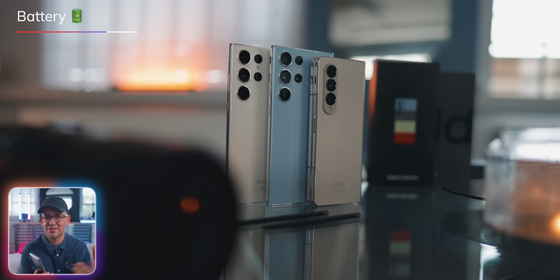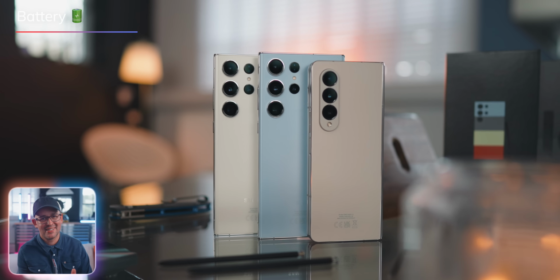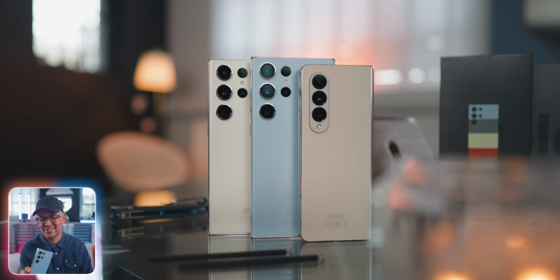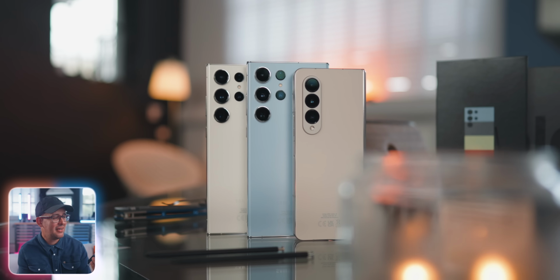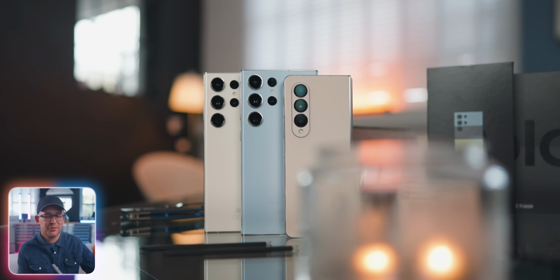If I forget to charge overnight, I'm pretty sure, actually I did that last night. It's on 27% right now, and I didn't charge. I used it all day yesterday, overnight, didn't charge it, and it's 2 p.m. and it's still on 27%. So that's a good example of how far this battery will take me.